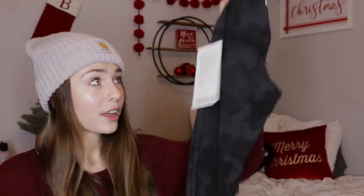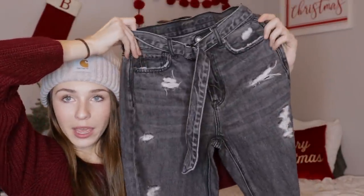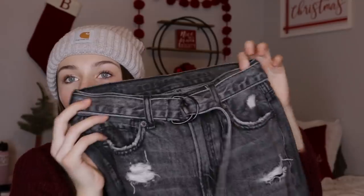The first clothing item are these Lululemon Align gray camo leggings. They're really freaking cute, and I've been wanting the camo ones, so I'm really excited that I got these. Then my mom got me these blackish gray mom jeans from American Eagle. They just have a ton of rips, and they're really cute. Also, it comes with this little belt, which is really cool.